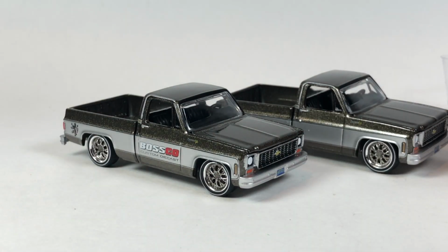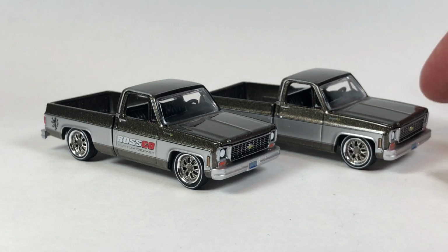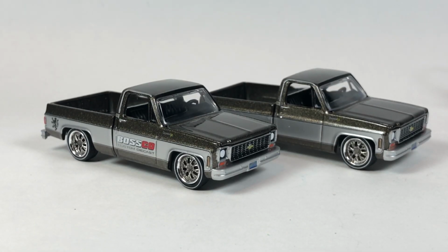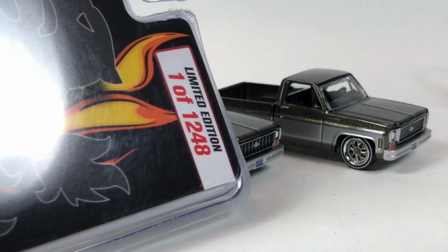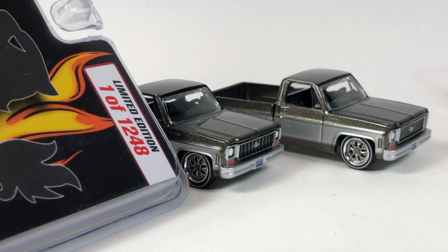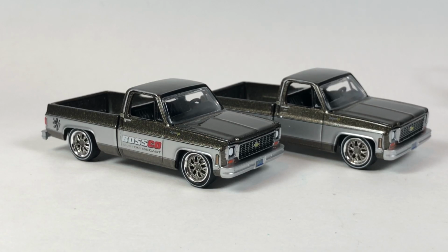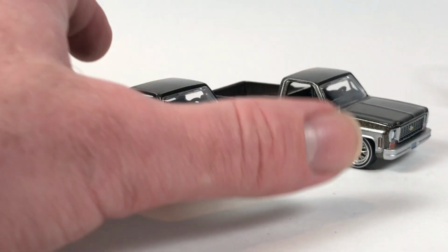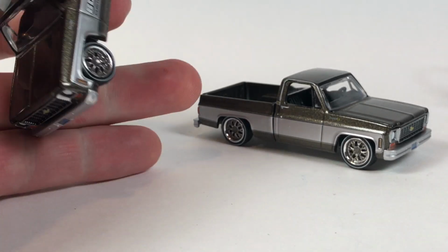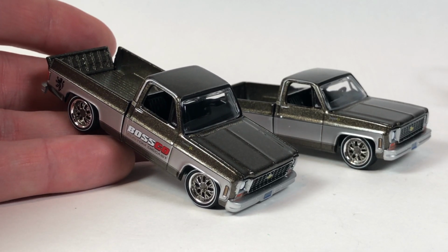And like I said, these are very limited. So if you're trying to complete your square body Auto World collection, I'll hand it to you, it's going to be tough. A lot of these really limited pieces are scary limited edition, 1,248 pieces, that's going to be a challenge. If you don't get them now, they're going to end up disappearing, and then eventually down the road, they're going to be really hard holes to fill in the collection. That's just the way it goes with these Auto World cars.